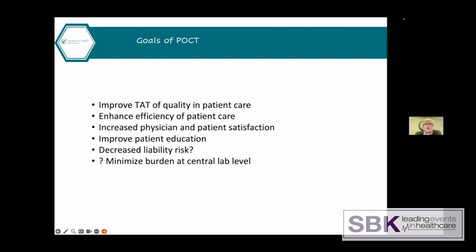There is discussions that because you do testing at the patient, you can immediately start with treatment, you can immediately treat the patient. And so the perception is that that may decrease your liability while in hospital. I would like us to question that because of things that we're going to cover today around the selection of the right device for the right result. And that is what I would like to leave with you.